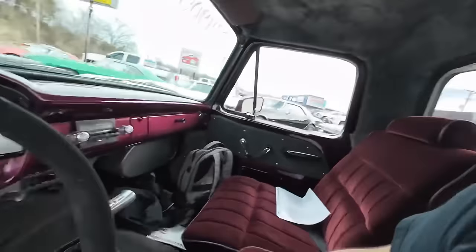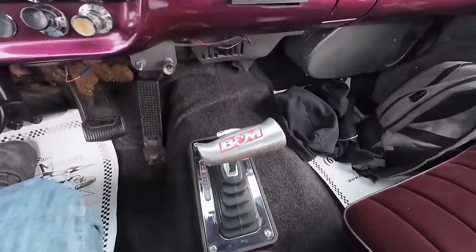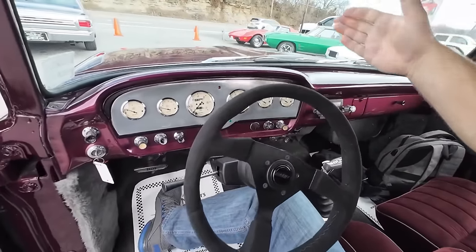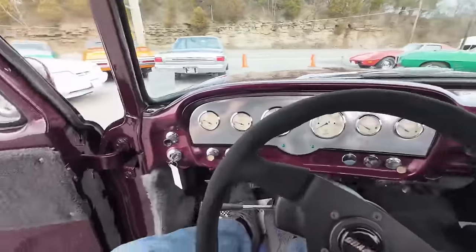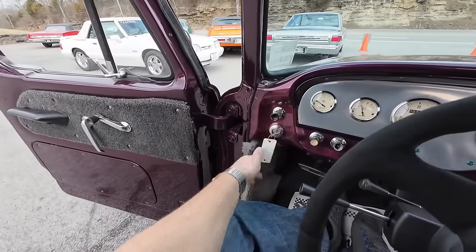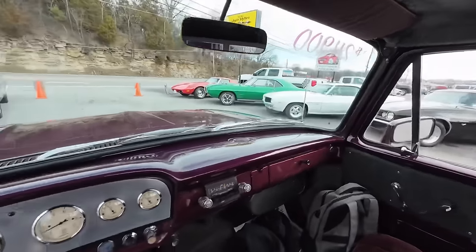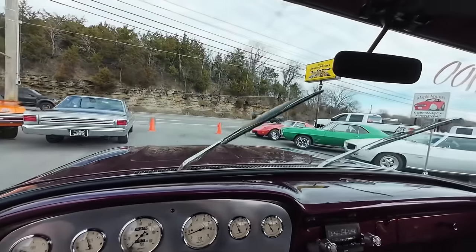Tinted windows. Grant steering wheel. Place those bets. Do you think the horn works? I haven't tried it. This is actually my first time pulling it up and driving it. I've gotten to where I do the walk-arounds first. Kind of gives me an idea what I'm working with. This one here does start up good. That was a cold start earlier. Started right up. Wipers. Yeah, they do work.